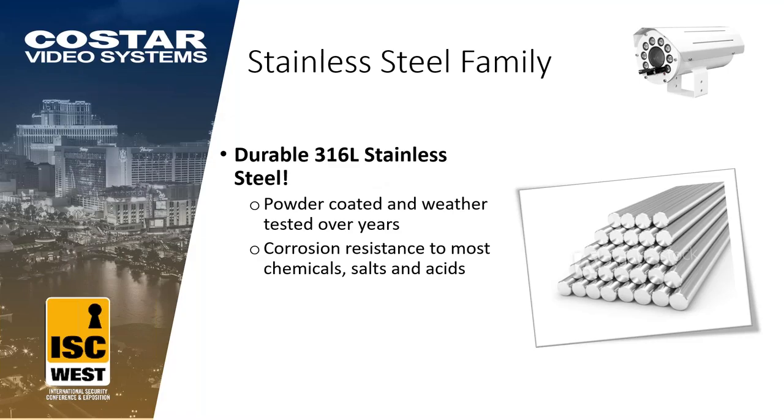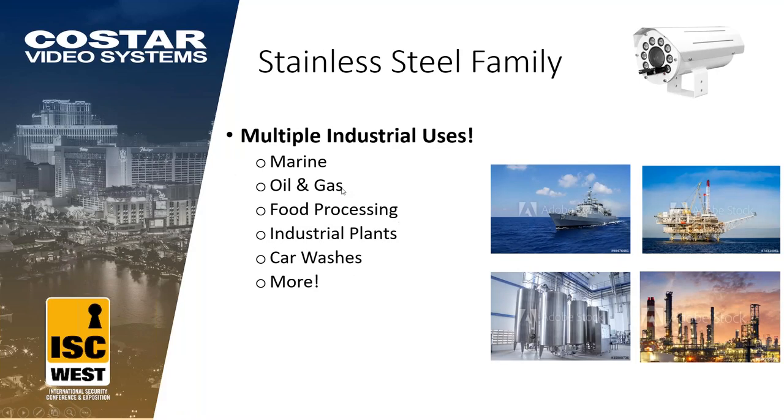So if you have an application that is going to require that you know exactly what type of chemical, let me know and I can get that list and we can go through and I can verify. But it is a 316L stainless steel. And as we talked earlier, you do have the marine, the oil and gas, the industrial plants. Anywhere that you have had trouble with corrosion, this is a great product line for those applications. And we've tried to really come in with an entry level all the way up to a very high level of product in this category. So next we'll start to look at the slides.